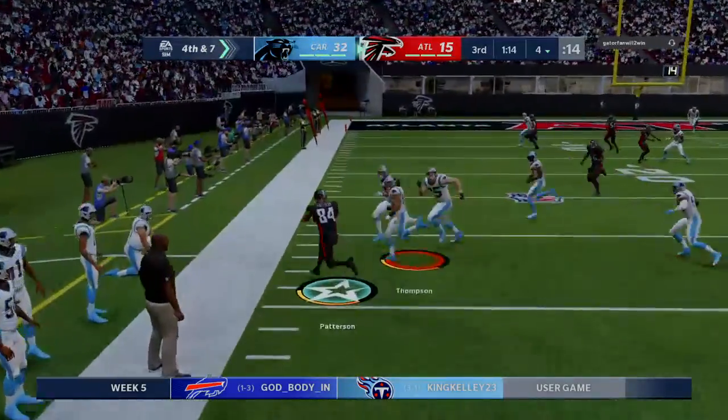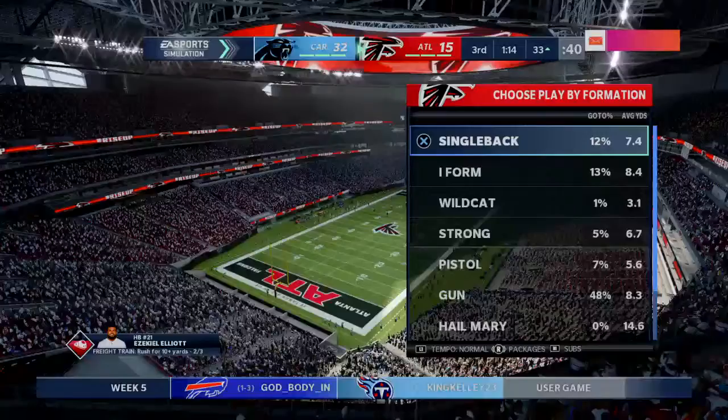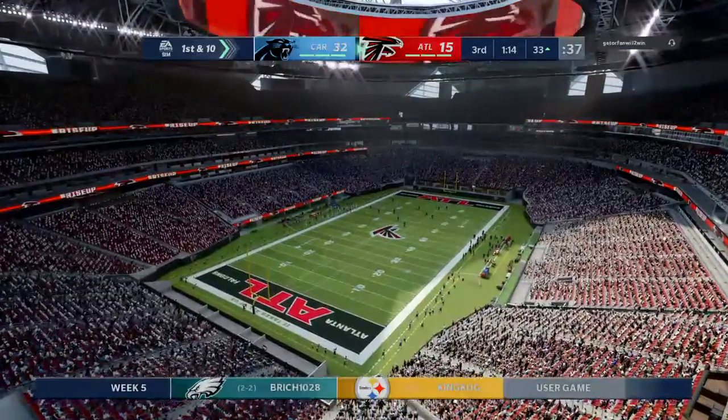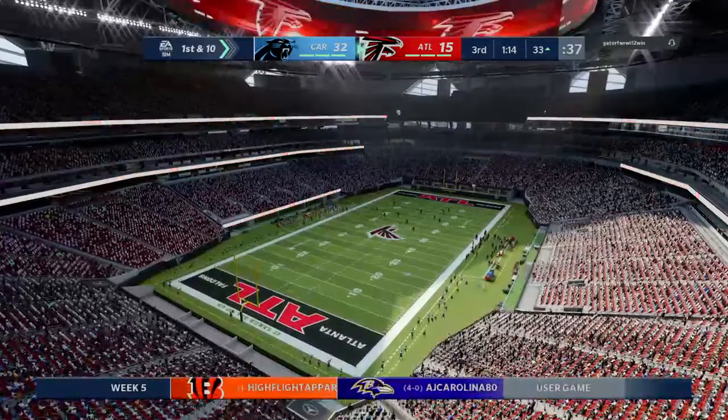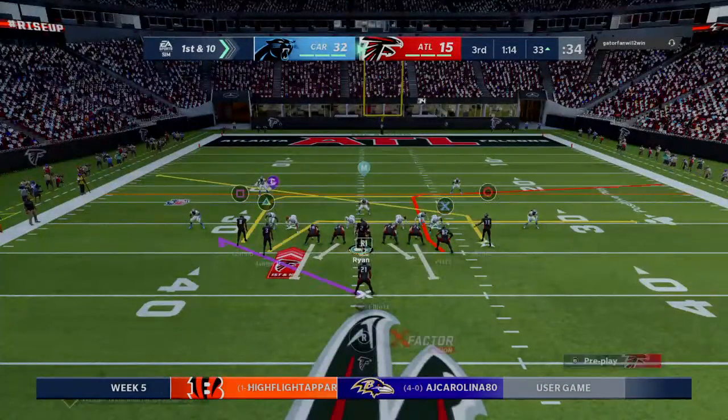Taking on the midfield logo. And he is out of bounds inside the 30. 17 yards. Now the Falcons are set up well to begin their drive as it'll begin in enemy territory already. So they'll come up first and 10 now from the 33.